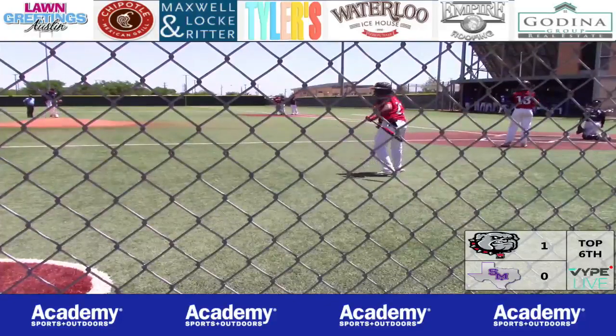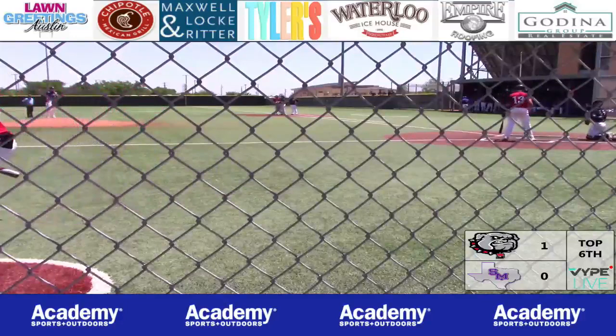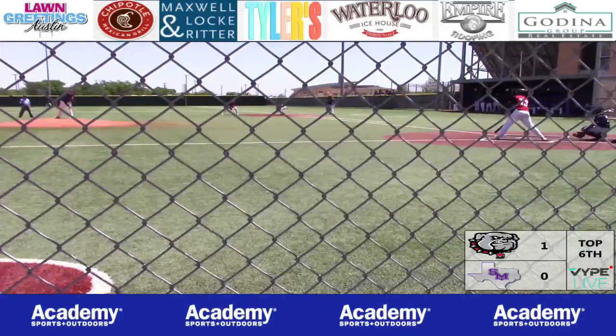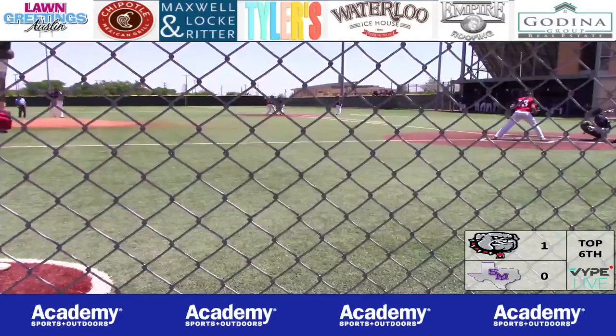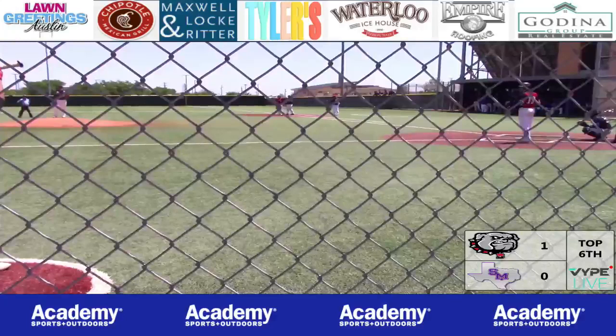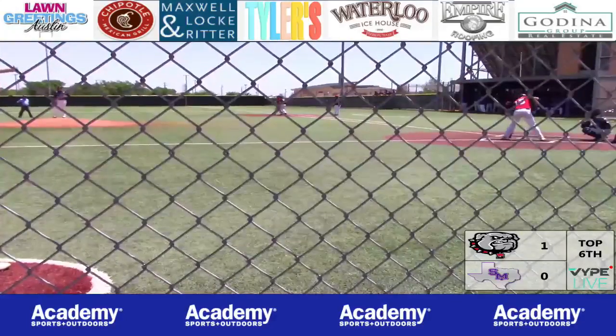Now, there is no DH right now for the Bulldogs since Colopy is pitching. We've seen him get moved over to first when we've had a relief pitcher come in for him, so most likely that will be the case here when that switch is made, as Colopy so far is 1-for-2 on the afternoon against Santos. He hit a double in the first and hit a grounder towards second in the fourth. So one runner on, one out, as Colopy gets set to face off against Santos again.